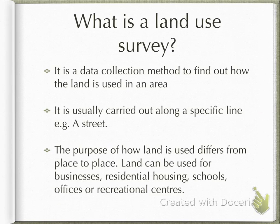Now, what is a land use survey? It is a way for us to collect data about how land is being used and for what purposes. We usually carry out a land use survey along a specified line, like a road, a river, or even a street. Through the land use survey, we can determine the function of an area, like is the land used for mainly residential purposes or commercial purposes.